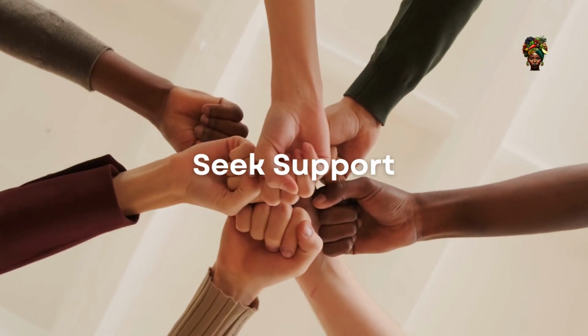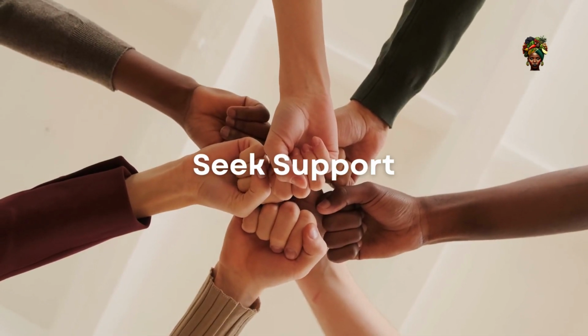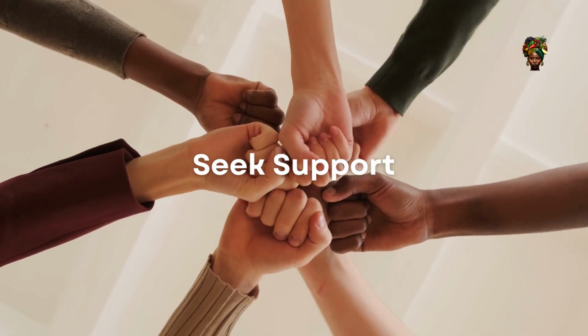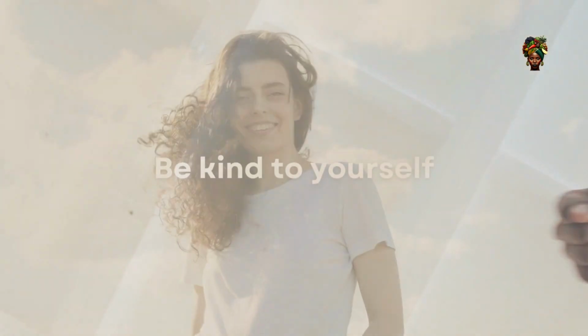9. Seek support. If you struggle with unhealthy snacking, consider seeking support from healthcare professionals, a registered dietitian, a therapist, or support groups. They can provide personalized guidance and strategies to help you overcome it.